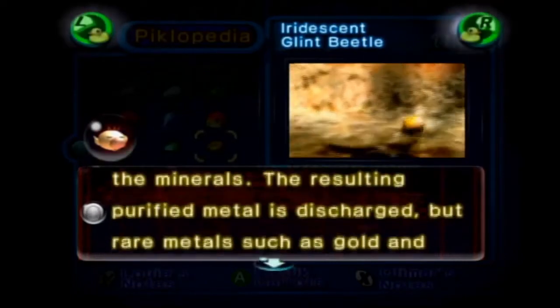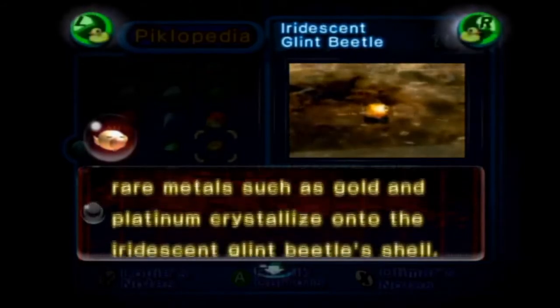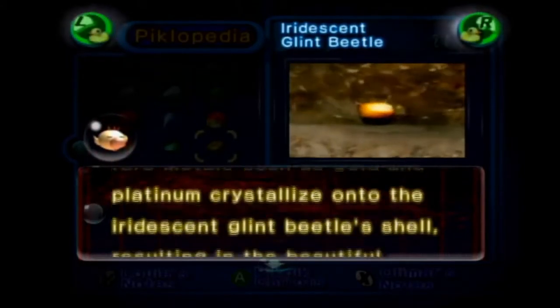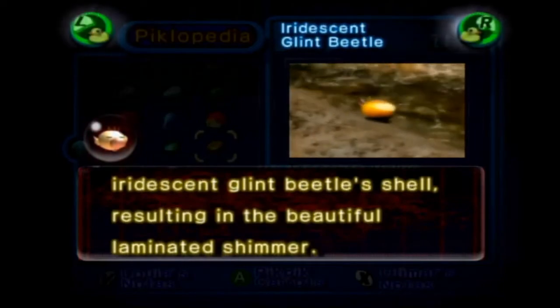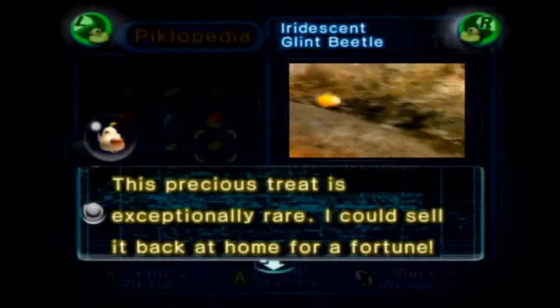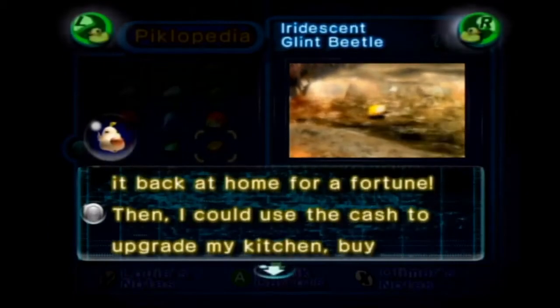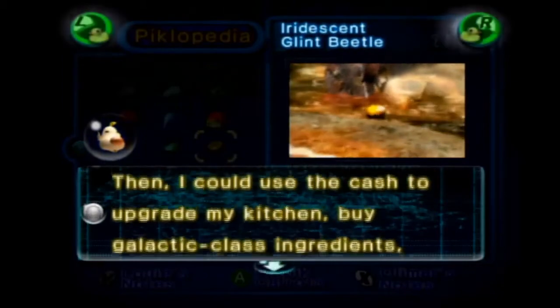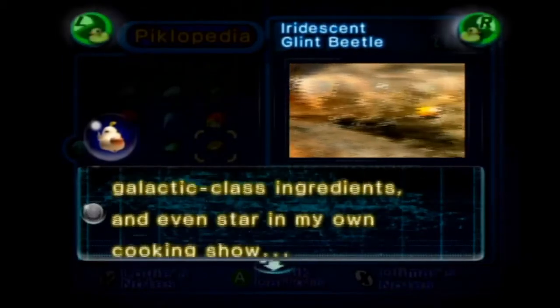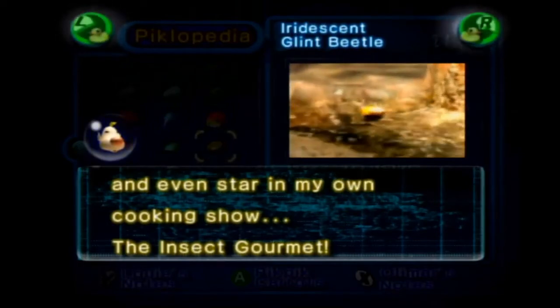The resulting purified metal is discharged, but rare metals, such as gold and platinum, crystallize onto the iridescent glint beetle's shell, resulting in a beautiful laminated shimmer. This precious treat is exceptionally rare. I could sell it back at home for a fortune. Then I could use the cash to upgrade my kitchen, buy galactic class ingredients, and even star in my own cooking show, The Insect Gourmet.